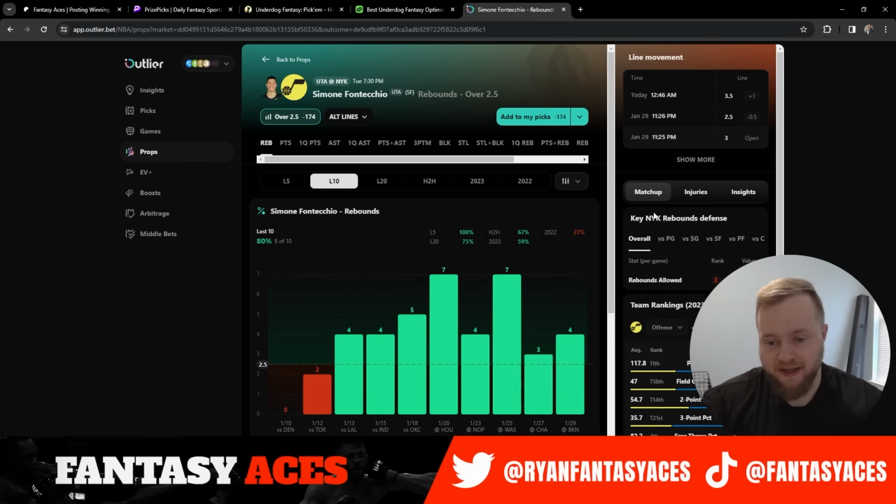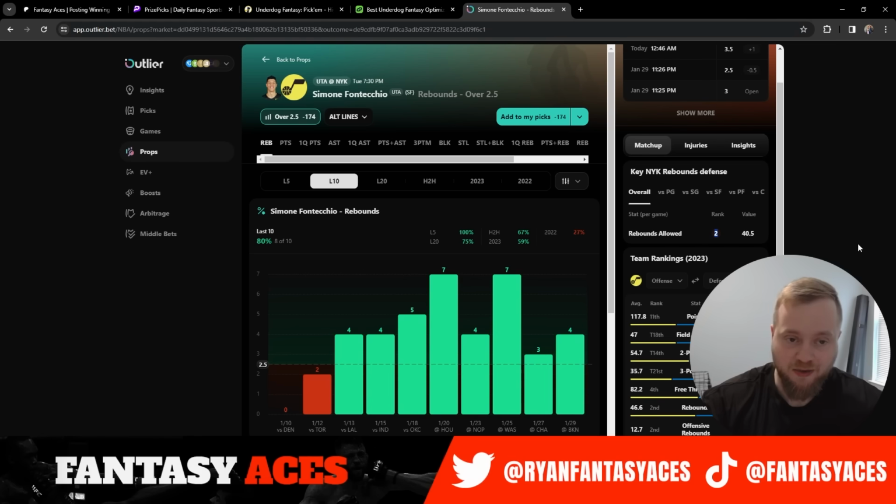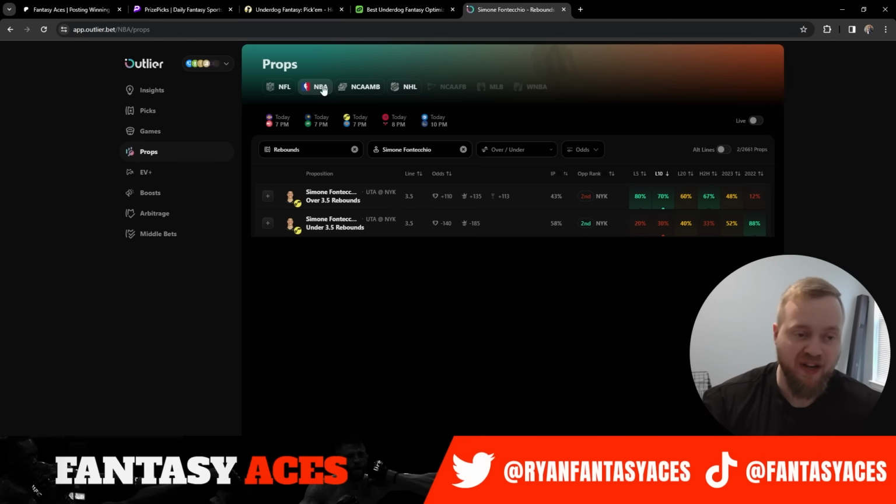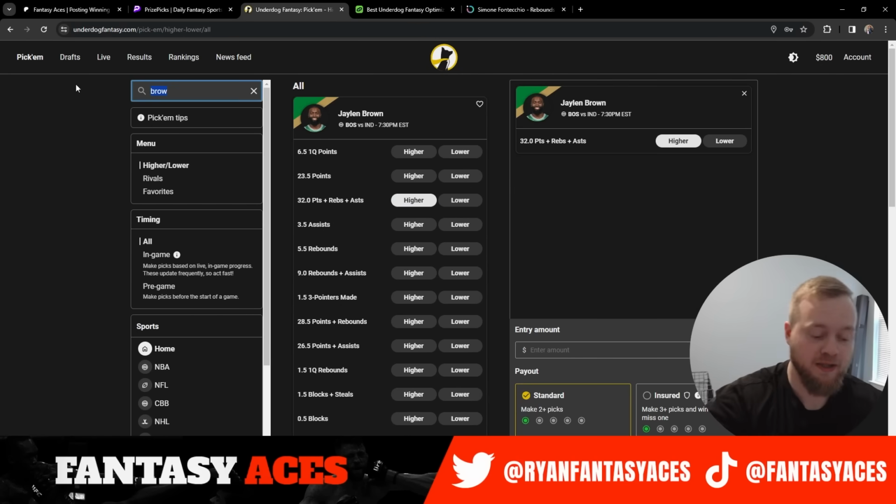They are playing against the Knicks tonight. Knicks don't give up a ton of rebounds, as you can see. If you go to small forward, they do give up more to that position, though. So I like to play a lot. I think the value here is really good for our man Fontecchio, or that's what I'm going to call him. But like to play a lot, and definitely going to be locking him in. Fade any play you don't want. This is one of my favorite plays on the board, to be honest with you.